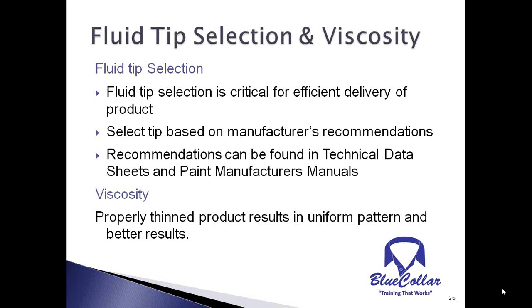If your supplier brings a product in and it has not had time to warm up to the proper temperature, it will have a higher viscosity. So in order to achieve the right viscosity, products need to be at the right temperature, and they need to be fresh. Sometimes they may have sat on the shelf for a while. Even if it hasn't been opened, the product can become thicker. So you want to make sure you're using the proper viscosity.